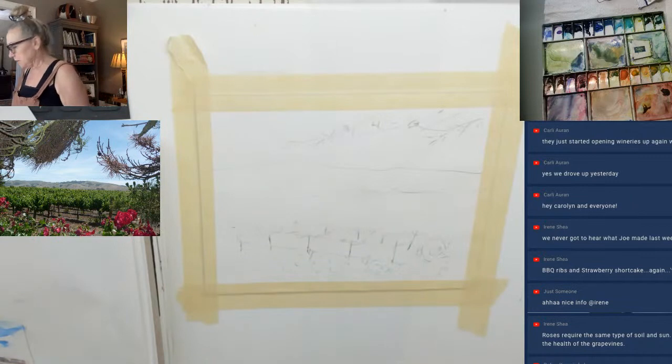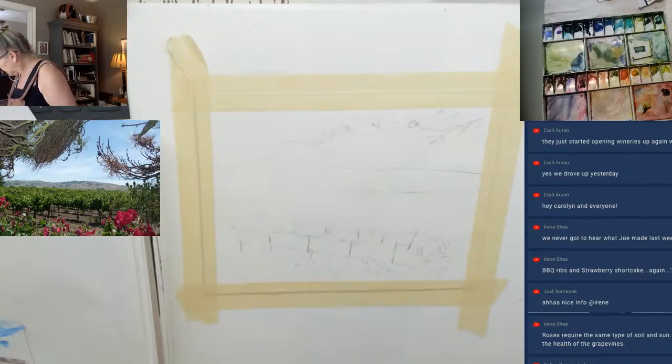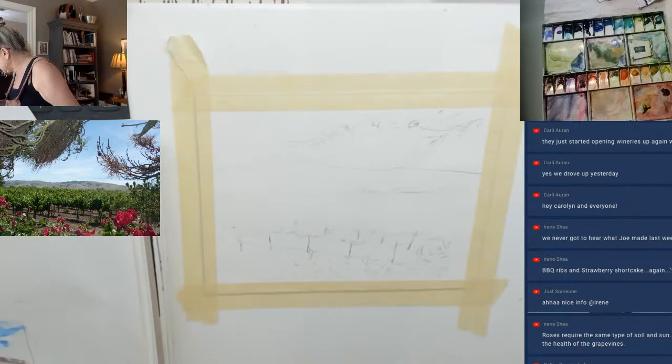So let's put a little bit of cerulean blue and, let me just look here. Oh, okay. A little bit of cerulean and cobalt in the sky, maybe.